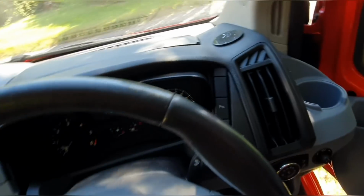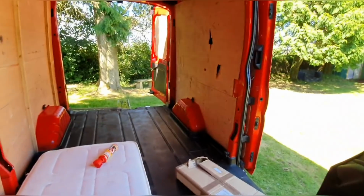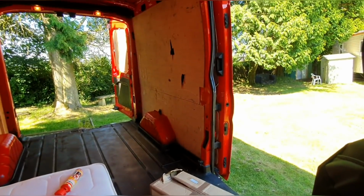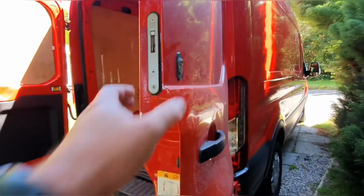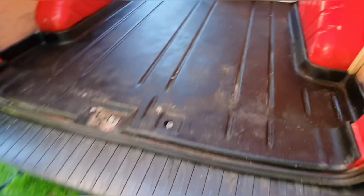Huge cup holder, perfect place to have one. Got the 12 volt and things in there. They're huge ears. Massive, huge. All the way around you've got these locks as well, these deadlocks, which is so handy, really, really handy.